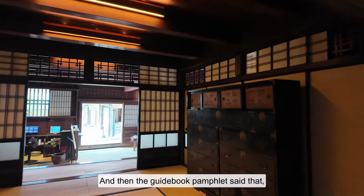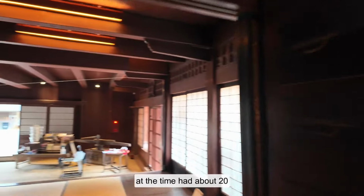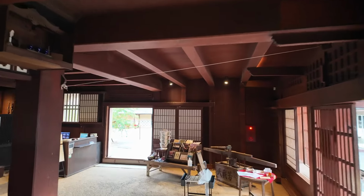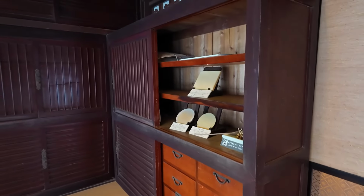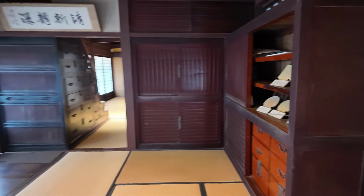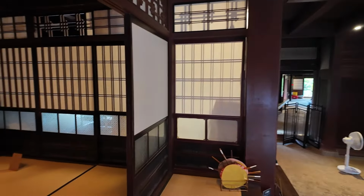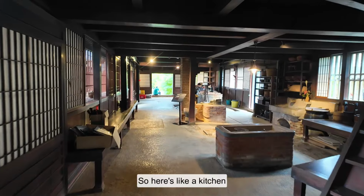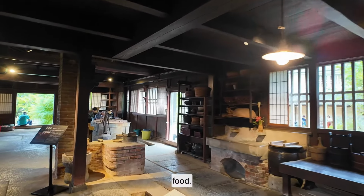And then the guidebook pamphlet said that this family at the time had about 20 servants who served for their family. Wow, interesting. Oh, here, you know, they have like a business talk. Wow. Okay. Interesting. So here's like a kitchen where they, you know, cooked food.